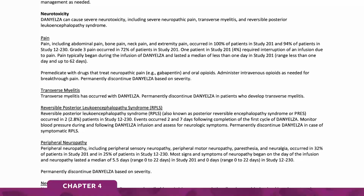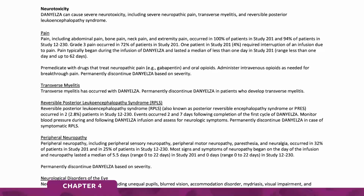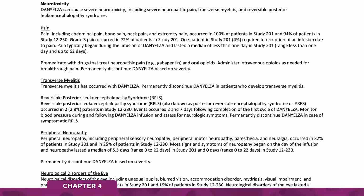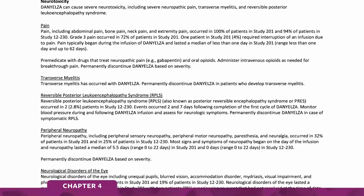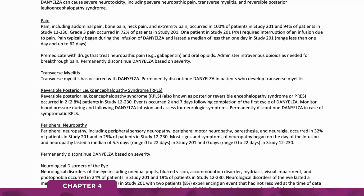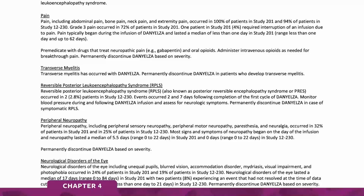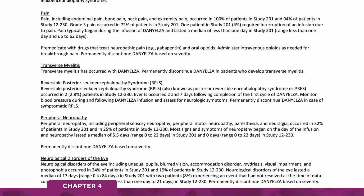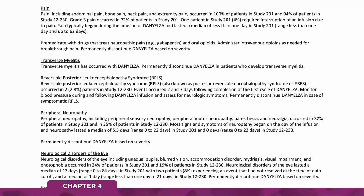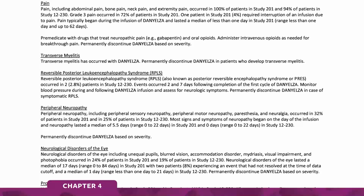Peripheral neuropathy. Peripheral neuropathy, including peripheral sensory neuropathy, peripheral motor neuropathy, paresthesia, and neuralgia, occurred in 32% of patients in Study 201 and in 25% of patients in Study 12-30. Most signs and symptoms of neuropathy began on the day of the infusion, and neuropathy lasted a median of 5.5 days, range 0 to 22 days, in Study 201, and 0 days, range 0 to 22 days, in Study 12-30. Permanently discontinue DANYELZA based on severity.